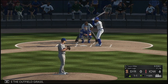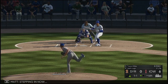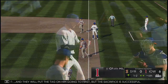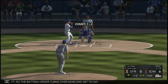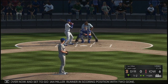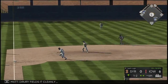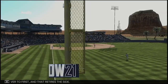Now batter, the pitcher, Tyson Miller. Stepping in now, Tyson Miller. And now a bunt attempt here as he gets this one down. And they'll put the tag on him going to first, but the sacrifice is successful. Now the batting order turns over and set to go, Ian Miller, runner in scoring position with Sugan. Here's the 1-2 delivery. This one's down to third. Drury fields it cleanly. Over to first, and that retires the side.